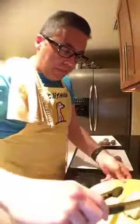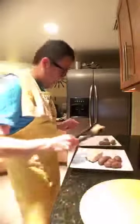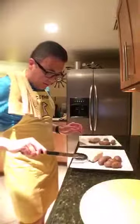So we have our new potatoes here, and now we're going to put on the poached salmon here. And taking off the onion.